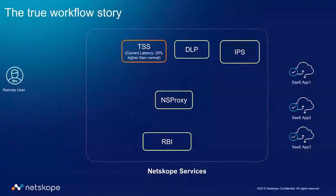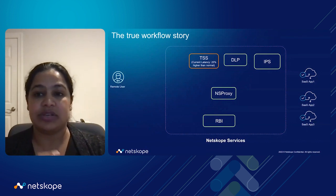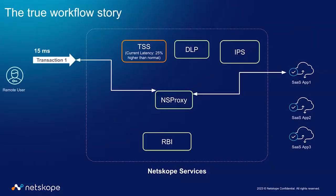Now, when you look behind the scenes, it's very important to understand that when you account for this contribution of the SASE service to the end-to-end user experience, there is a need to understand the context of that workflow. So here, let me give you an example of when a user is attempting to access a particular application. When their transaction transits through the NS proxy service, you see an end-to-end latency number, a response time that's associated with it that tells you, hey, 15 milliseconds is within the acceptable realm for a transaction with this context.